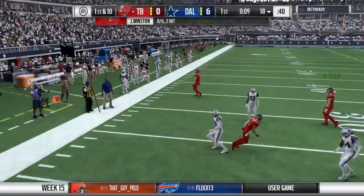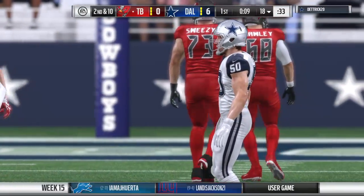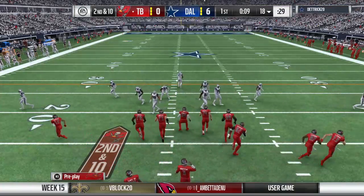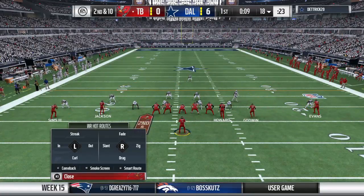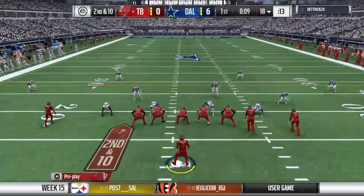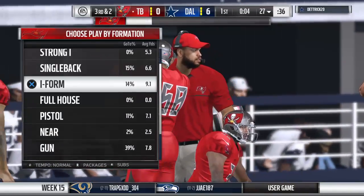Here's Winston, and that'll be incomplete. Unable to connect on the first down pass play. Now it's second down. They come out 5 wide, 3 of them to the right side. On second down, Winston again. And he's got the hook up here to Deshaun Jackson. 8 yards on the completion, but now they face third down.